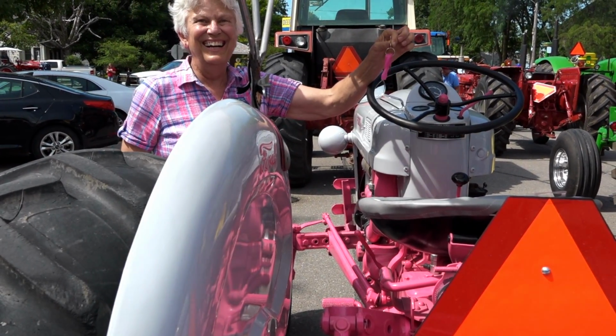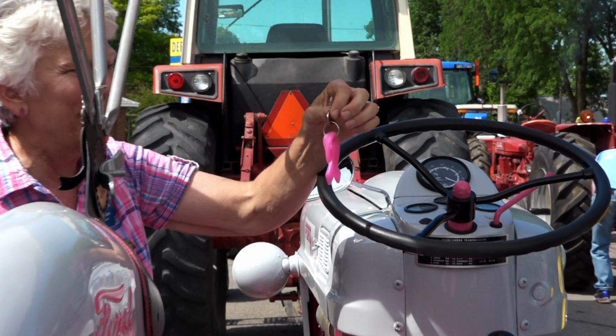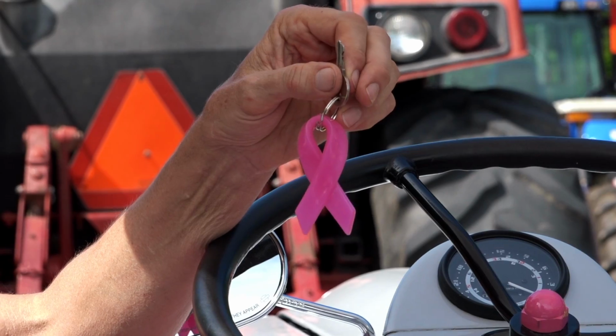Right there. There we go. I'm going to zoom in on that. Oh, you bet. It's the perfect keychain for a cancer awareness tractor.